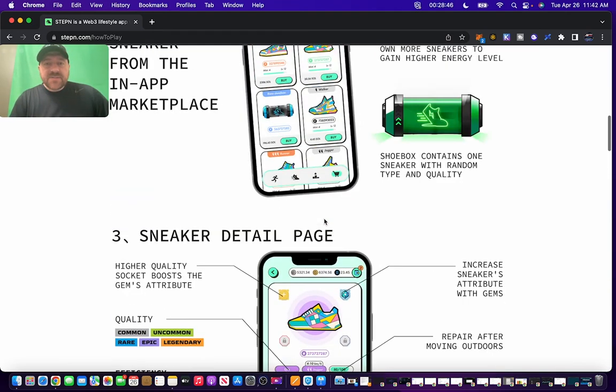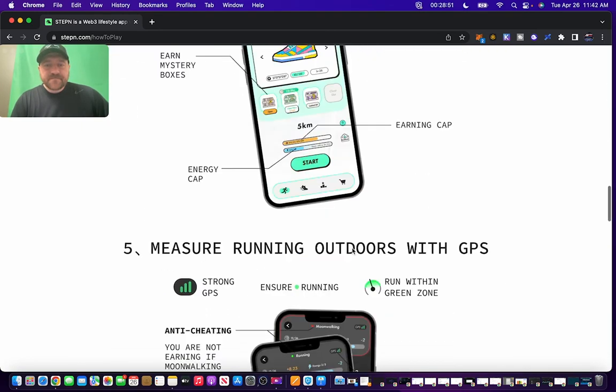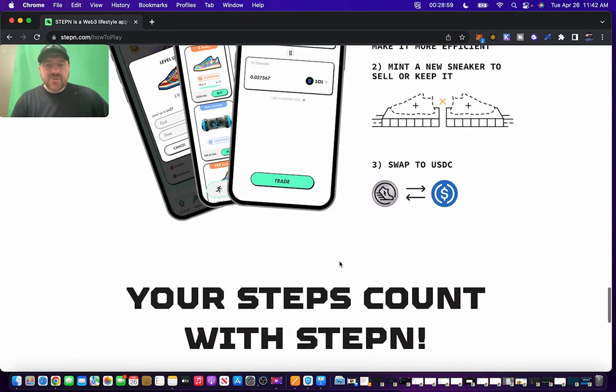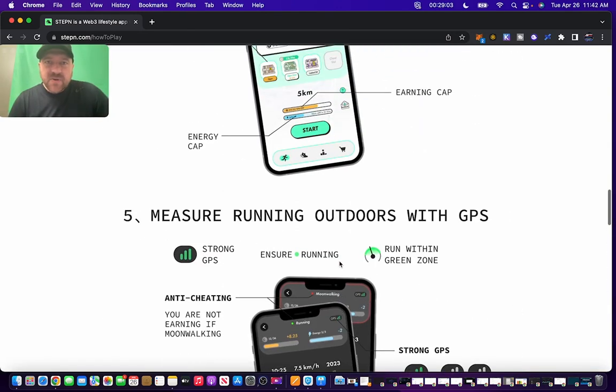And then you just hit the start button. Pick your shoe. When you have energy in the bar, hit the start button and get moving and keep moving. Stay within the energy limits. Again, the speeds are 1 to 6 kilometers an hour for the walker, 4 to 10 for the jogger, 8 to 20 for the runner, and basically all speed ranges for the trainer.